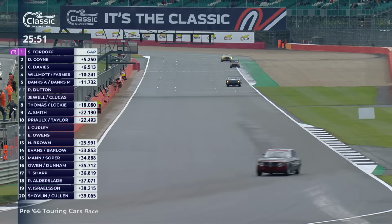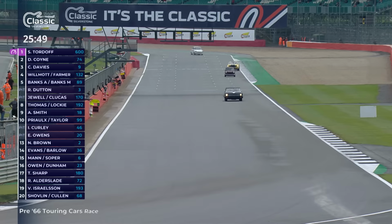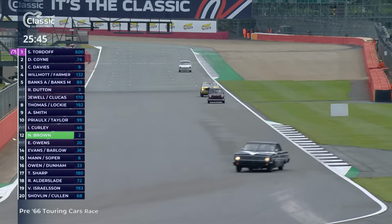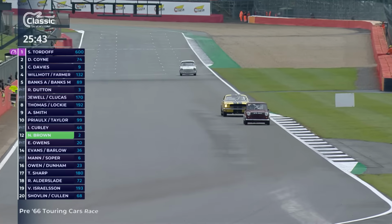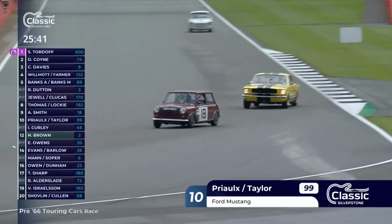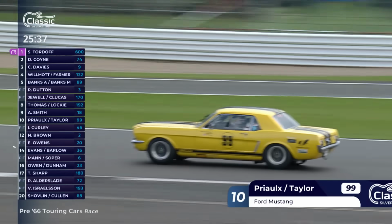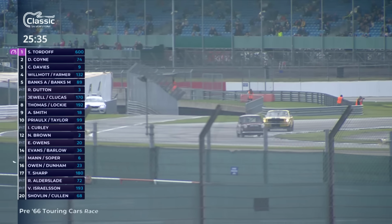We'll keep an eye out for him. There in the background, that is Andy in the yellow Mustang coming up on the Mini, as you say. Could be gaining another position fairly soon. He's chasing after Aaron Smith, number 18 car. There is Andy Prio, multiple touring car champion, a brilliant driver.